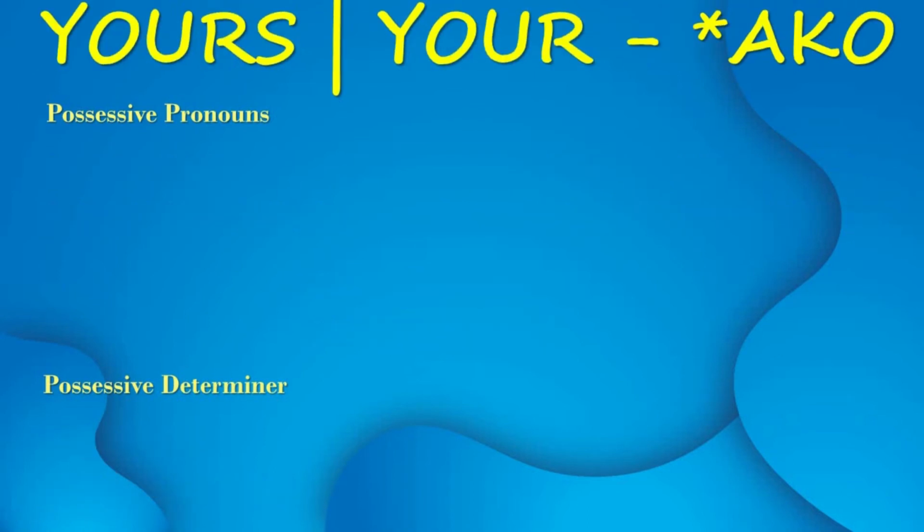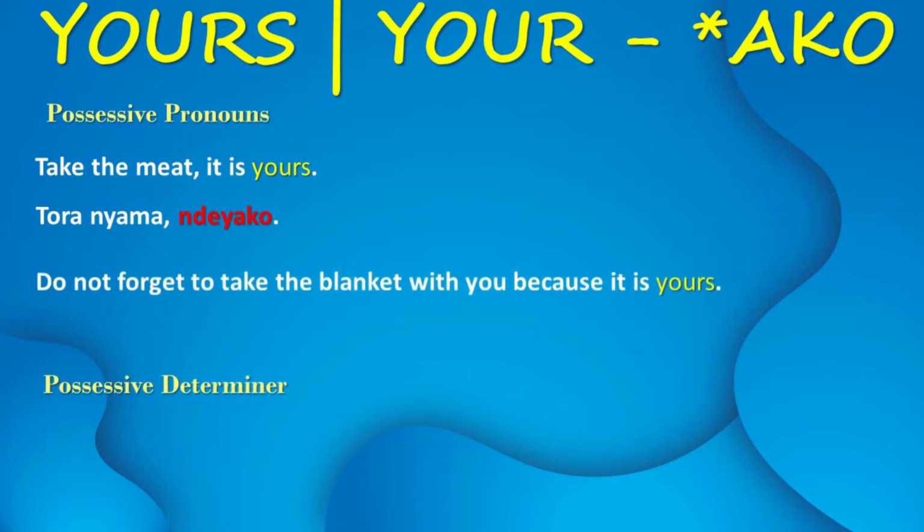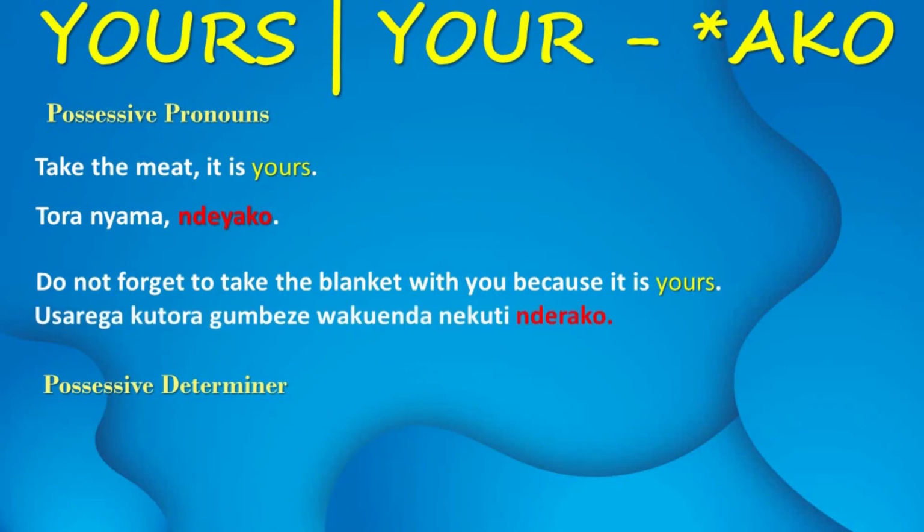Yours, your is translated to ako. Take the meat, it is yours. Tora nyama, ndeyako. Do not forget to take the blanket with you because it is yours. Usarega kutora gumbeze wakuenda nekuti nderako.